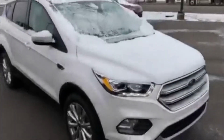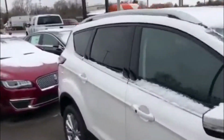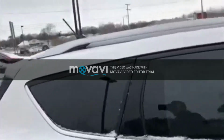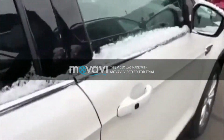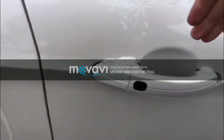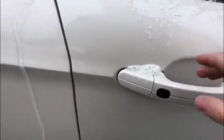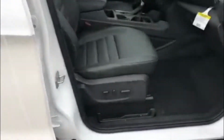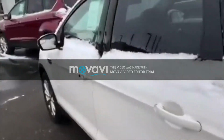Now the benefit to going to the Titanium is an HID headlight, a hands-free liftgate where you swipe your foot underneath the back, a little more chrome, a little more luxury, a hands-free entry system where you can just put your hand, a keyless entry, I'm sorry, hand behind the door handle or finger over this pad to lock and unlock the vehicle. Now you have a full power passenger seat to go up and down. Let me show you around some of the additional perks of the interior.